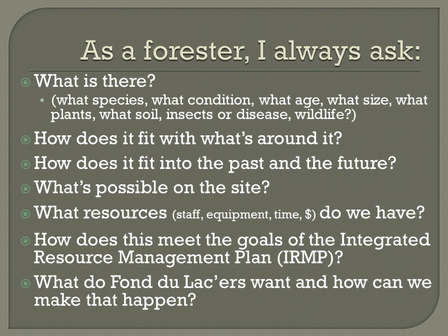And of course, this all comes down to, what do Fond du Lacers want, and how can we make that happen? If I worked anywhere else, I would say, what does the county want? What does the state of Minnesota want? What does the Forest Service want? What's the Nature Conservancy want? If you're a private forester, what does the particular property owner want to see on the site? So foresters are always trying to please the people that they work for. It makes sense. And as a Fond du Lac forester, it's the same thing.